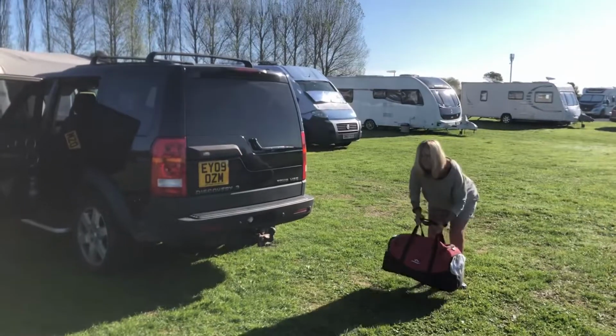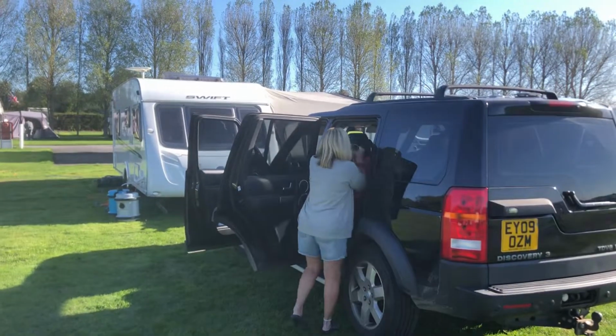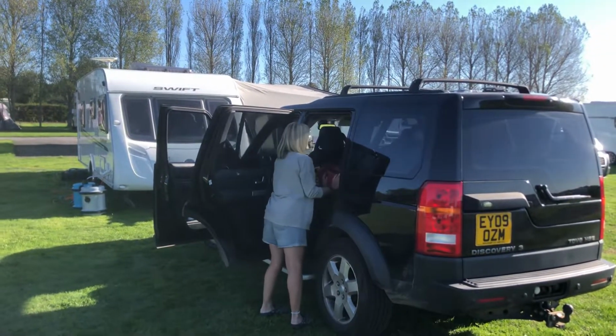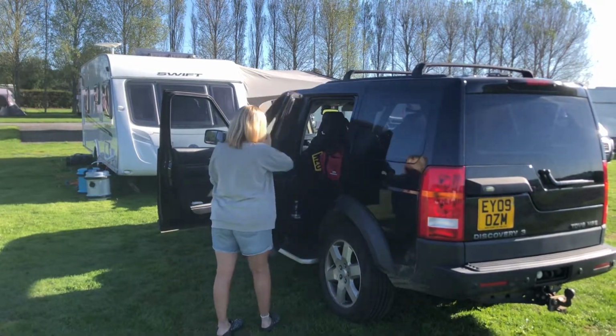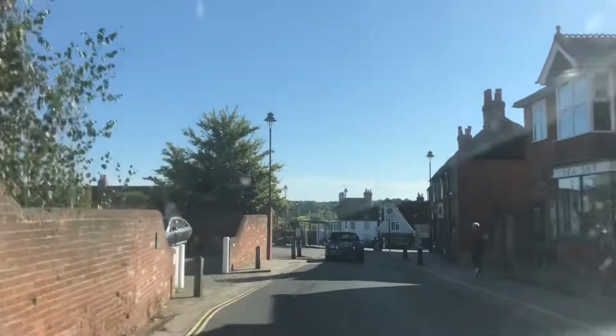So we are setting off, loading up the boat bag, ready to head off to Hamble Rice, to the launch point. So we're approaching Hamble Rice, a lovely little spot on the River Hamble.